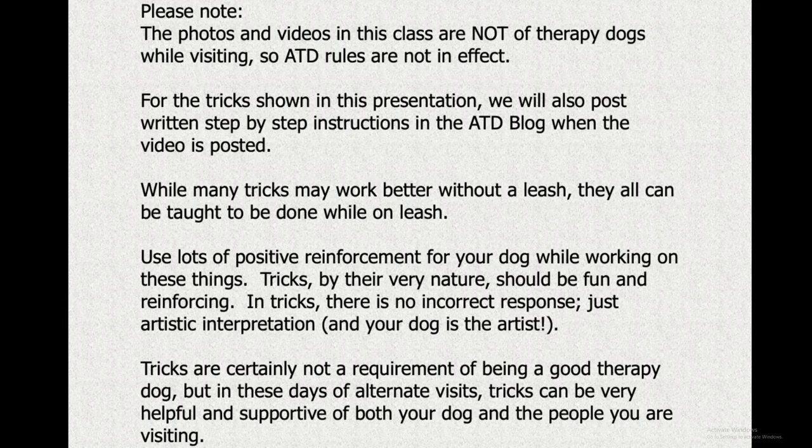Bottom line, use lots of positive reinforcement for your dog while working on them. Tricks by their very nature should be fun and reinforcing for both you, your dog, and the people that you're visiting. In tricks, there is no incorrect response, just artistic interpretation, keeping in mind that your dog is the artist. And tricks are certainly not a requirement of being a good therapy dog or good therapy dog team, but in these days of alternate visits, they can be very helpful and very supportive of all of you, your dog, the people you're visiting, and you.